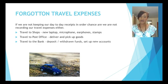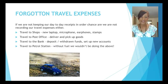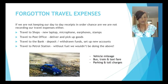And also travelling to the bank if we are making deposits, withdrawing funds, maybe setting up a new account if we're a new startup business. I know a lot have started up business during this time. And lastly, and not most commonly known, travelling to the petrol station, because without that fuel in our vehicle, we wouldn't be able to do any of the above. So along with vehicle, as in car, van expenses, we can also claim bus, train, taxi fare, parking and toll charges. All of our travel expenses can be claimed.